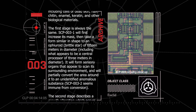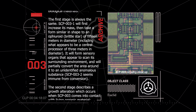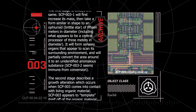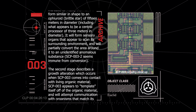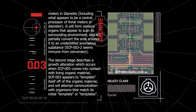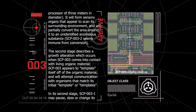SCP-0031 will first increase its mass, then take a form similar in shape to an ephemeroid, brittle star, of 15 meters in diameter, including what appears to be a central processor of 3 meters in diameter. It will form sensory organs that appear to scan its surrounding environment, and will partially convert the area around it to an unidentified anomalous substance. SCP-0032 seems immune from conversion.